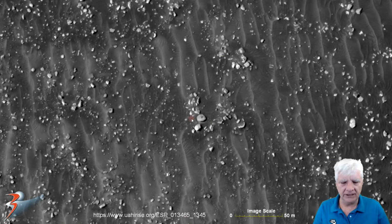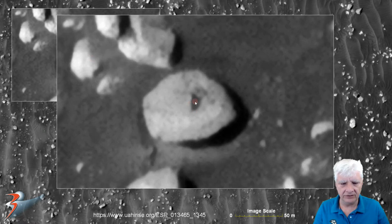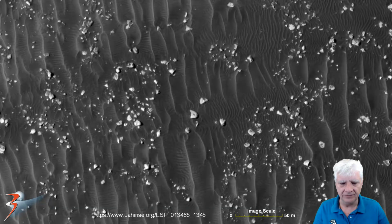The disc or dome-shaped object right there is about 12 meters in diameter, and the little dark spot on it is about 1.5 meters across. So let's take a look at another one that I found. This is also about 12 meters in diameter. Same layout, check out that dark spot in the center. This is from my video connecting the dots, odds and ends in Proctor Dune field on Mars. So there's another connection there for us.